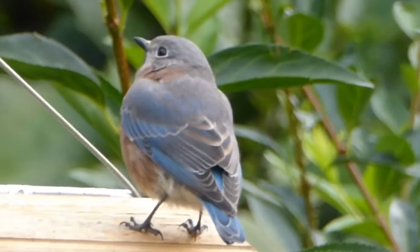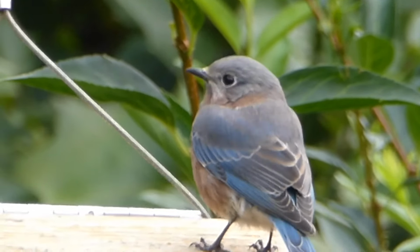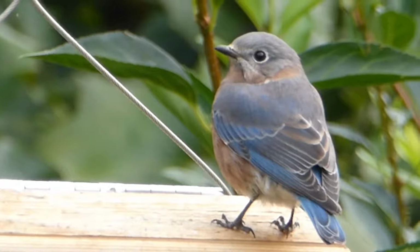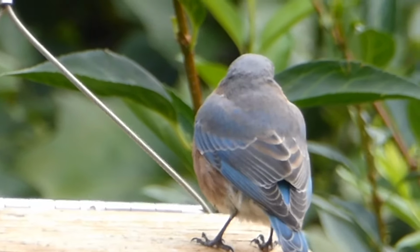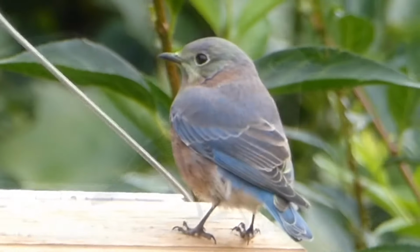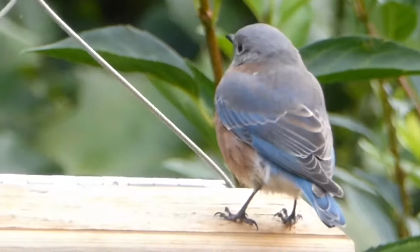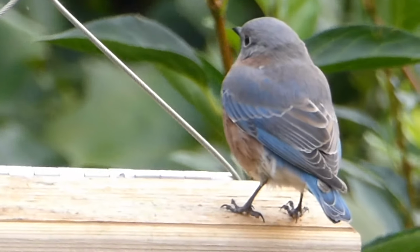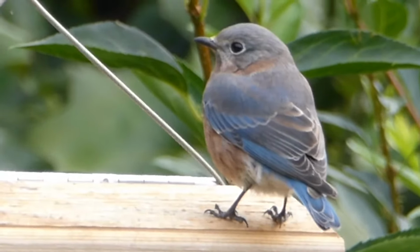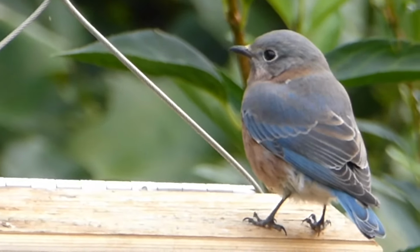For example, further away from traffic, or switch the direction the entrance hole faces, but still make sure it's away from prevailing winds. Another tip is to leave nest boxes up year-round. Birds checking out future nest sites in the fall might find yours and come back in the spring, or they might roost in it in the fall and winter to keep them nice and warm during cold winter nights.